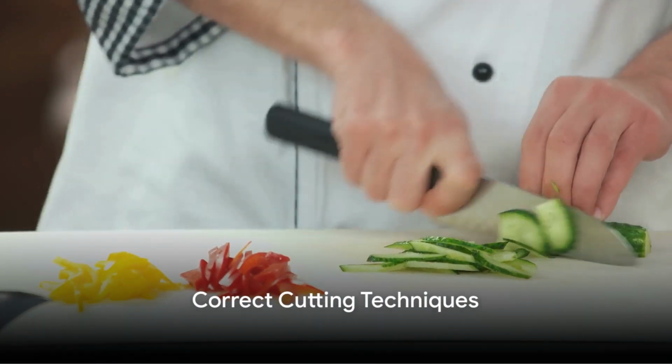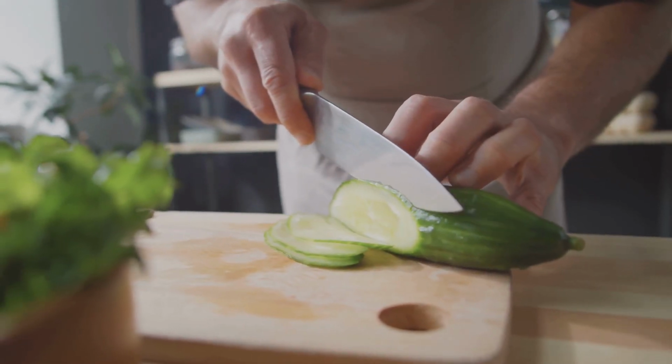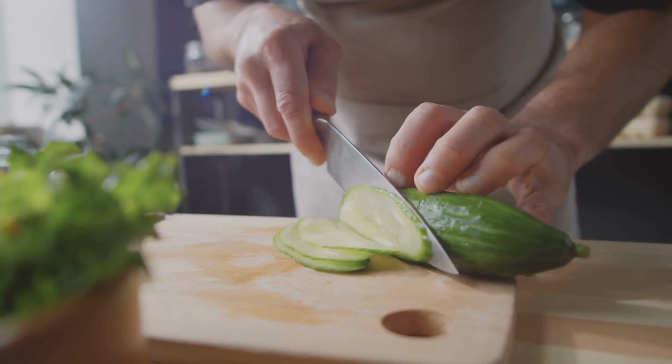Lastly, using incorrect cutting techniques. Ensure you cut your vegetables uniformly for even cooking and better taste. Different vegetables require different cuts depending on the cooking method.